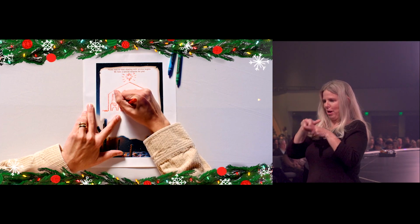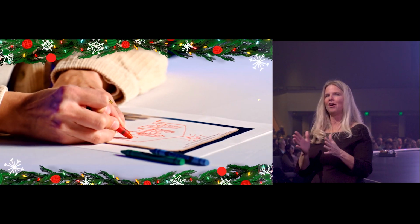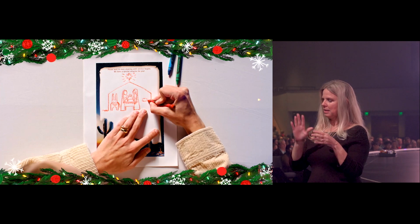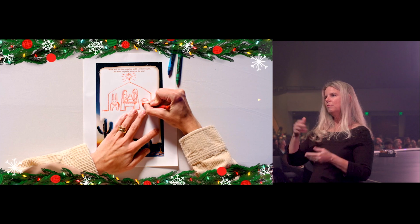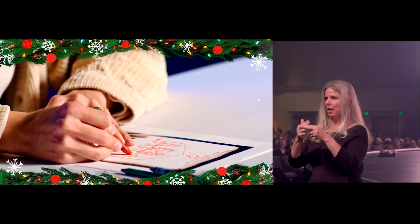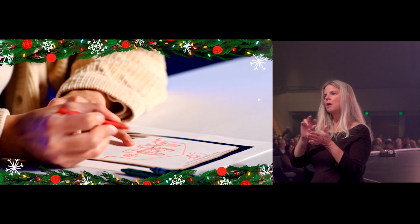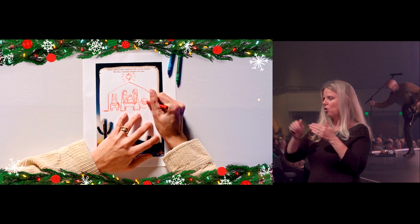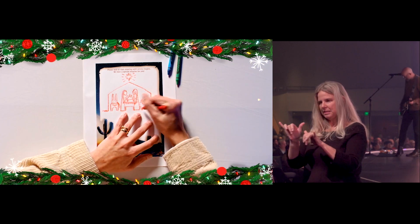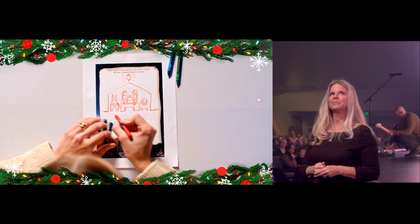You guys are amazing artists. This is awesome. But we have some empty space on this side, so let's add one more animal. How about a sheep? Did you know that Jesus is often referred to as our good shepherd? This just means that Jesus guides us and cares for us our whole life, the same way that a shepherd guides and cares for their sheep. Think about that. Jesus loves you and cares for you. And there we have our nativity scene.